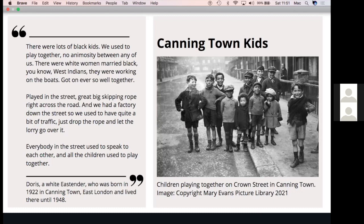There were lots of black kids. We used to play together. No animosity between any of us. There were white women married to black West Indians. They were working on the boats and they'd gone ever so well together. We played in the street, great big skipping rope right across the road. And we had a factory down the street, so we used to have quite a bit of traffic. Just drop the rope and let the lorry go over it. Everybody in the street used to speak to each other and all the children used to play together.